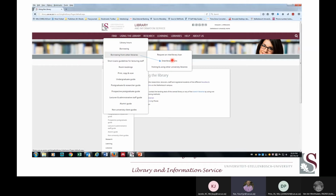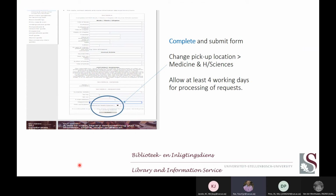So you just click here on interlibrary loans, and you will get this form, which you have to submit. The only thing you have to change here is your pickup location, and your pickup location is going to be Medicine and Health Sciences. And then you just click on submit. We'll get your form, we'll search for the book or the article, and we'll let you know immediately when it's available. For interlibrary loan requests, you must at least allow 4 working days for us to process your request.